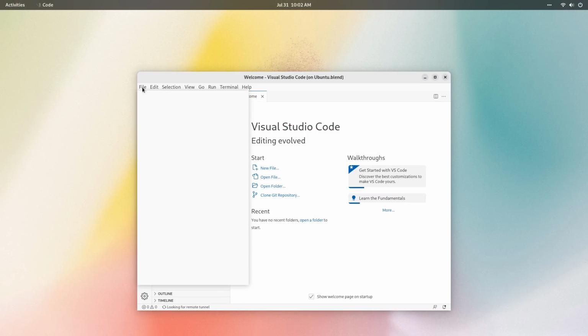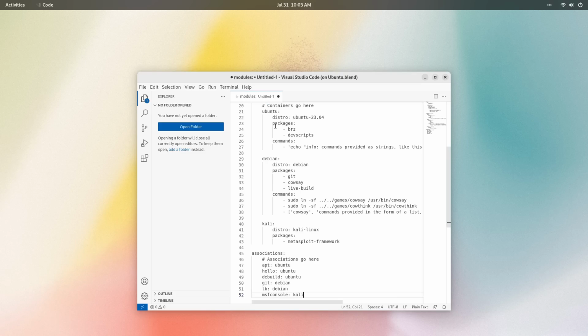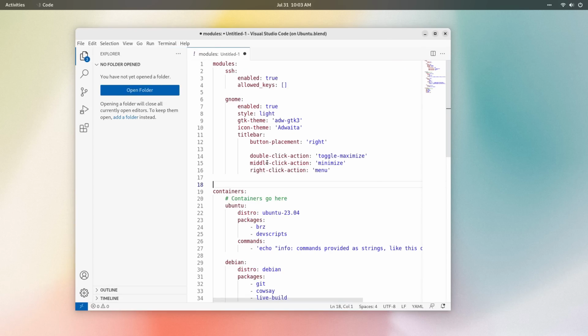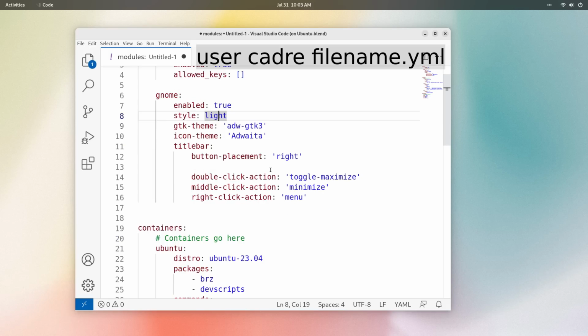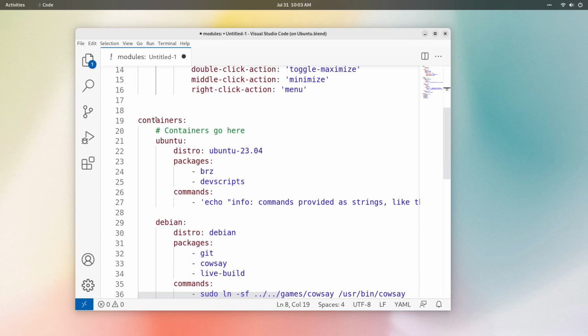You can define an entire BlendOS system in a single file. Things like which desktop environment you want, should it use the light theme or dark theme, all the applications that you want installed on your base system. You can define these things in a text file. Then you can apply these things to a BlendOS system using one single command. Running user-kdir followed by the file name will modify your BlendOS system to be exactly as it is defined in this text file, and everything is done automatically.